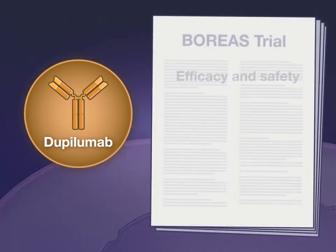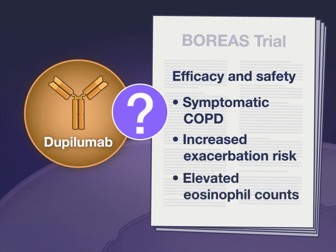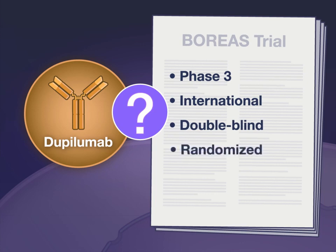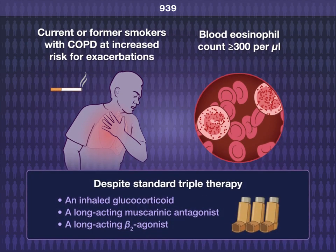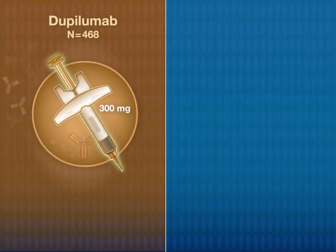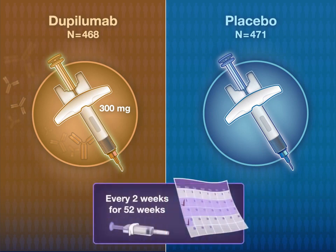A new trial tests the efficacy and safety of Dupilumab in patients with symptomatic COPD at increased exacerbation risk and elevated eosinophil counts. In this Phase 3 international double-blind randomized trial, 939 current or former smokers with COPD at increased risk for exacerbations and a blood eosinophil count of at least 300 per microliter, despite the use of standard triple therapy, received either 300 milligrams of subcutaneous Dupilumab or placebo every 2 weeks for 52 weeks.